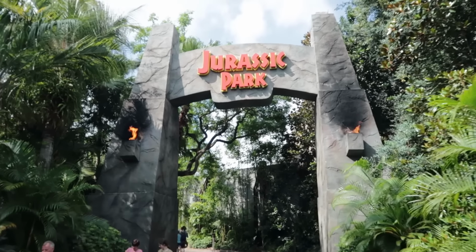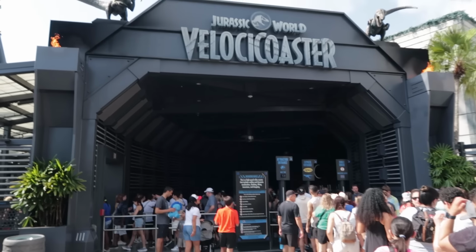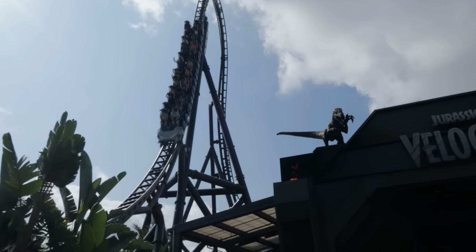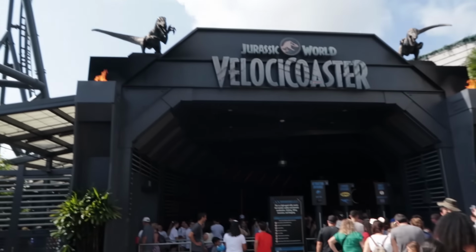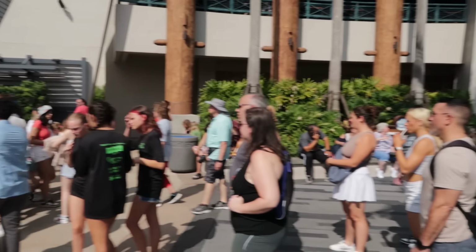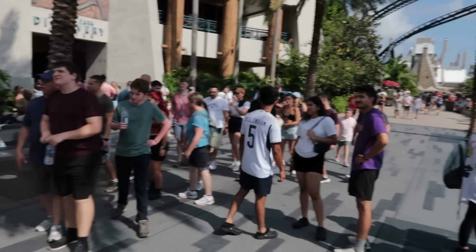Welcome to Jurassic Park. Well, the first signboard said 35 minutes, but the one closer to the ride says 50 minutes. I believe 50 minutes over 35 minutes.